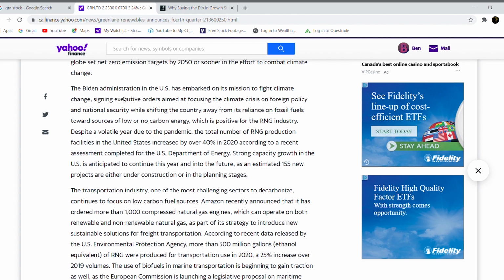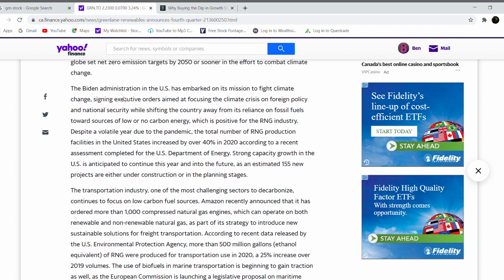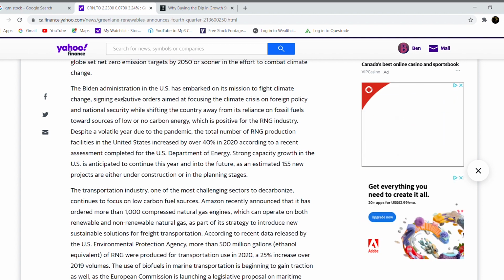Despite a volatile year due to the pandemic, the total number of RNG production facilities in the United States increased by over 40% in 2020, according to a recent assessment completed for the U.S. Department of Energy. Strong capacity growth in the U.S. is anticipated to continue this year and into the future, as an estimated 155 new projects are either under construction or in the planning stages.